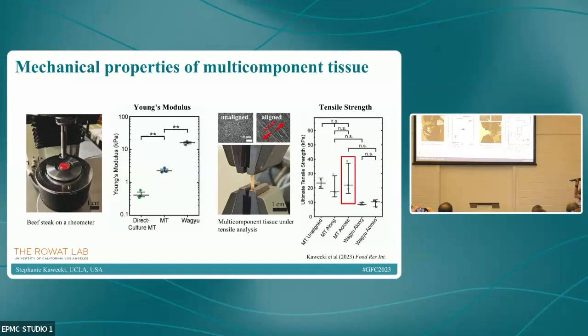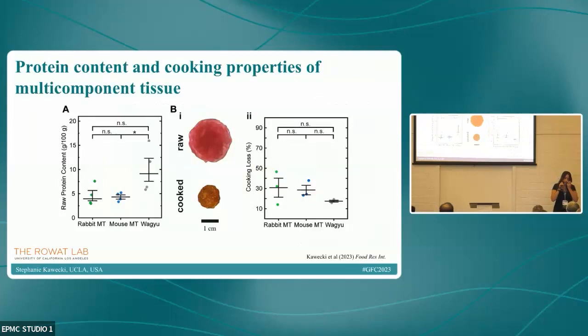And we compared that. And while we had a lot of variability in our data, we didn't see any statistical differences on the nanoscopic properties of the fibers used versus the tensile properties of the cultured meat. And again, likely due to the variability, we didn't see any difference with the Wagyu beef. But it's important to note that this data was a lot more consistent. And so this kind of shows an area of improvement of how we can make consistent cultured meat products.